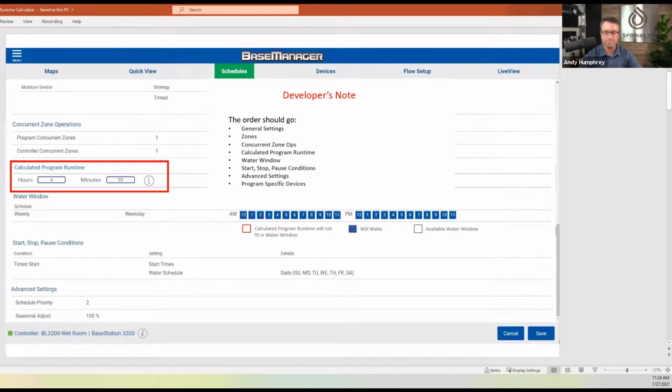Absolutely. So in this hypothetical scenario, we've got a program scheduled based on one zone running at a time in this program, with a 4-hour and 55-minute runtime. With a water window that's wide open, meaning I'm allowed to irrigate within all hours of that 24-hour period, this obviously is going to fit, right? So what happens if we start to adjust the water window?